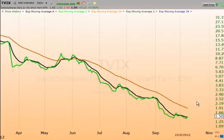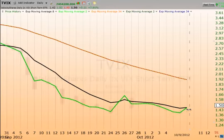If we look at the line chart, you can see we're just barely trying to come over. So we need to see positive trading over the T-line, and that would give us our swing low buy signal, and it's got to stay that way.